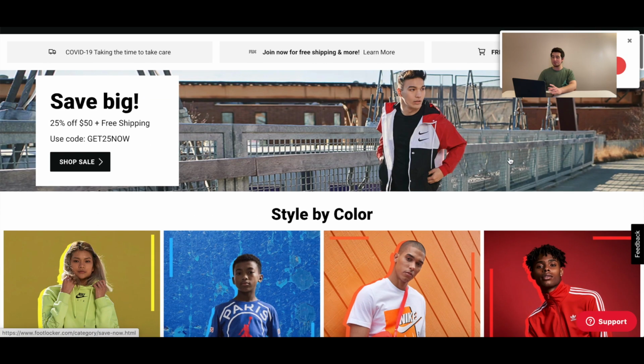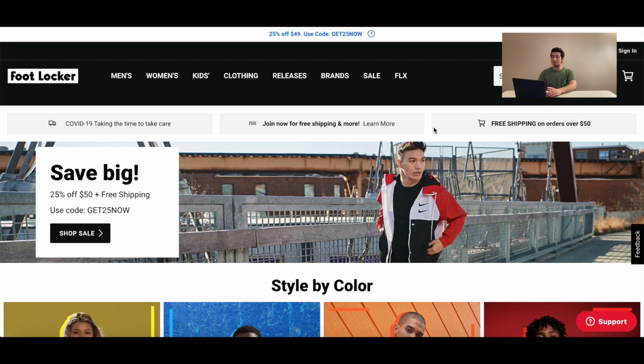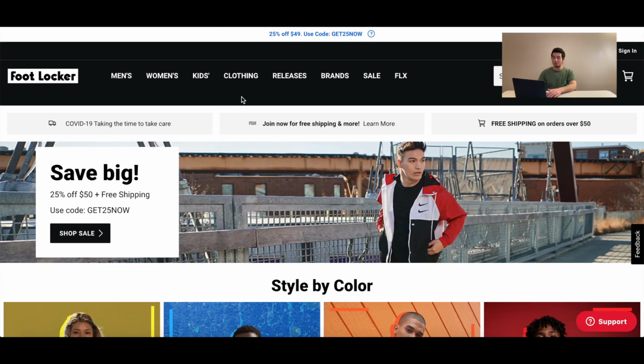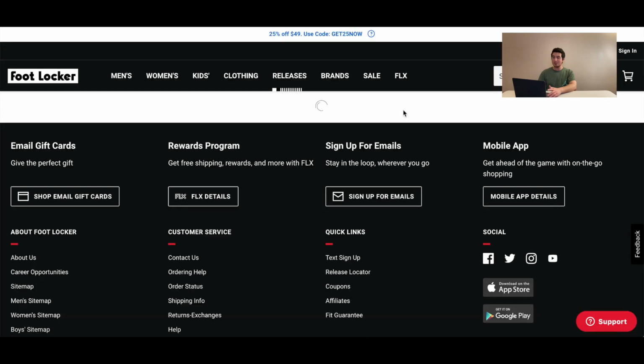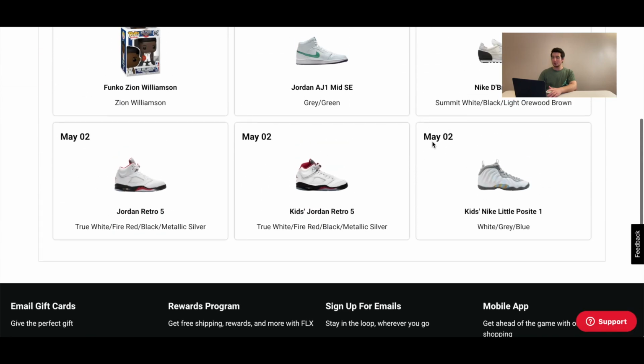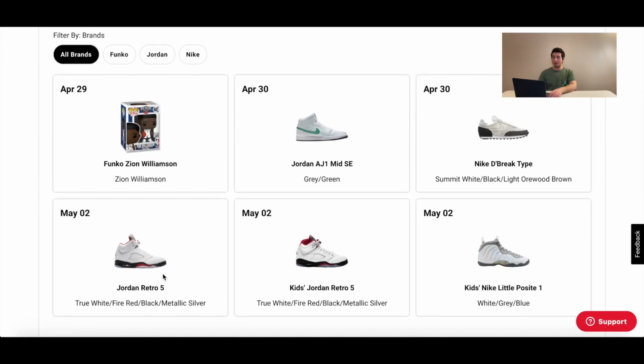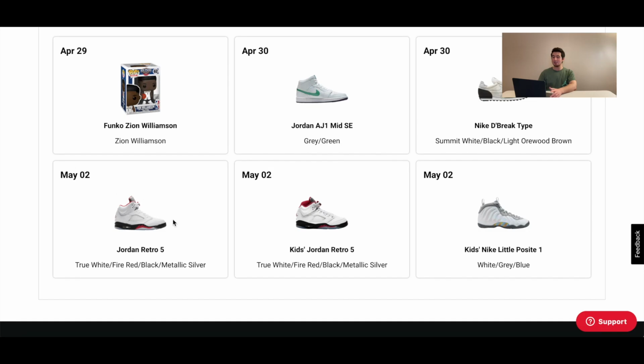And the last one is Foot Locker here. This is a little bit more difficult to purchase from, unfortunately. You would think it would be sort of the other way, but Foot Locker tends to be a little tougher in that on the release page, the page isn't live yet, but again, check that site list or head over to the release calendar. You'll see the page live on Friday, the day before.